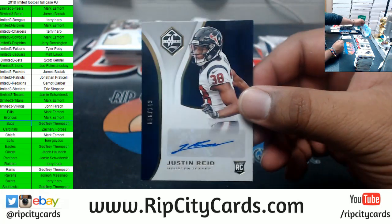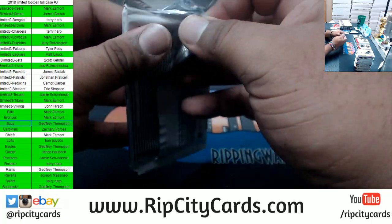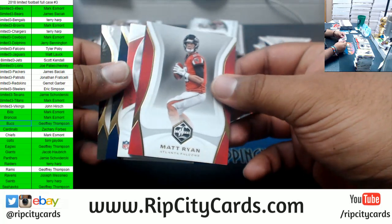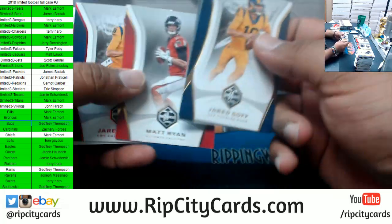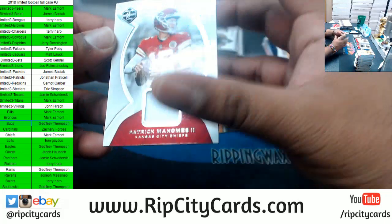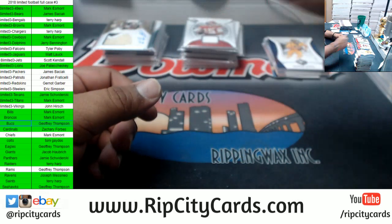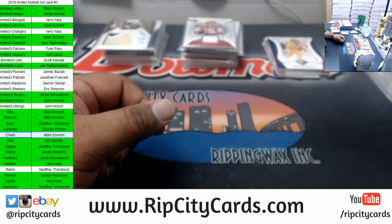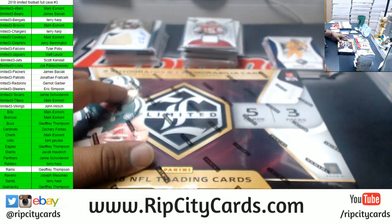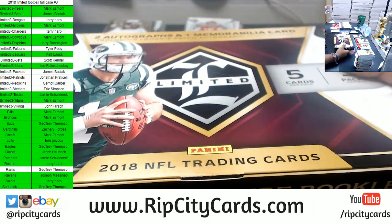Got Justin Reed to 149, Texans auto. Jared Goff, 25 Rams. Pat Mahomes patched the 75 for the Chiefs. A little something, something there. That kid is the truth. You know, I had my doubts on Mahomes, but he is not the reason the Chiefs lost that game to the Patriots.